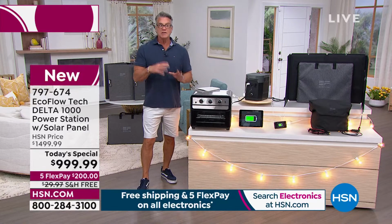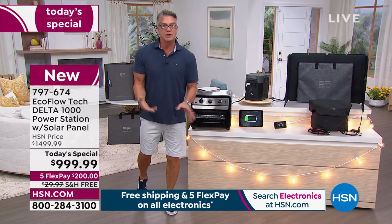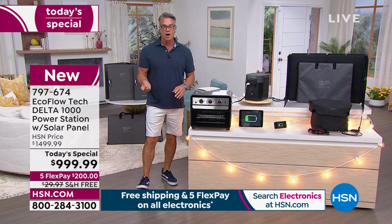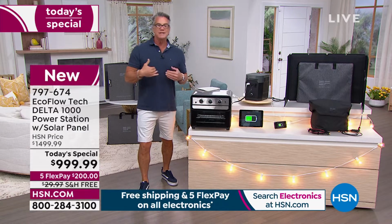And by the way, once it's charged, it stays charged. You don't have to keep it plugged in. Once it's fully charged, you're good to go and ready whenever you are. So there are no downsides to this one.